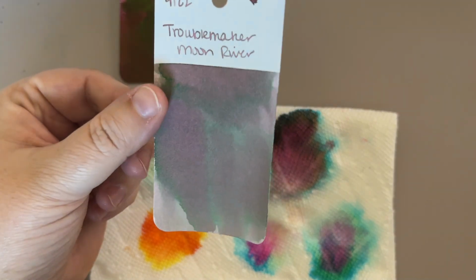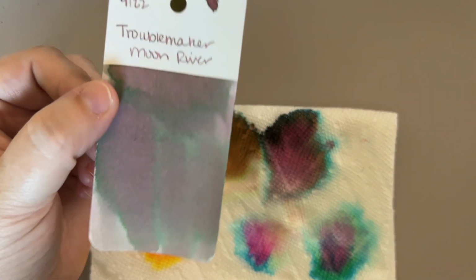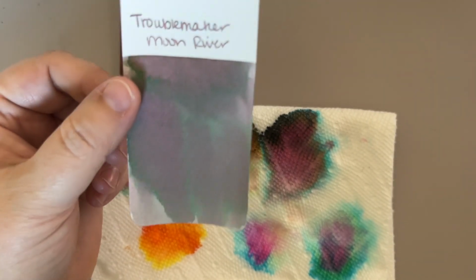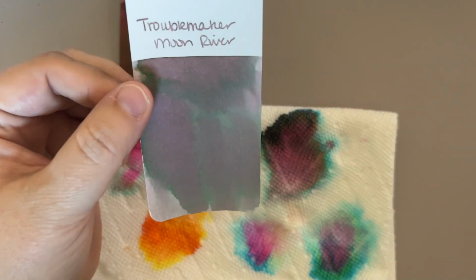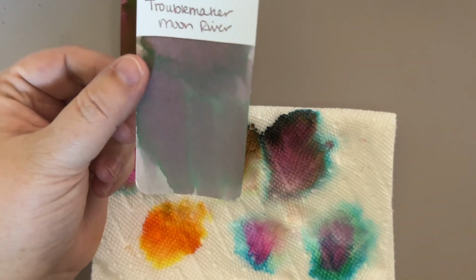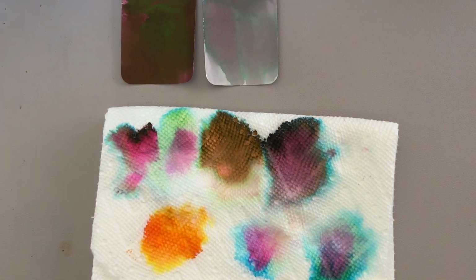Moon River, which honestly reminds me of one of the Birmingham inks. I think it's Chrysanthemum. It kind of reminds me of that. It's like this murky, weird pink color, but shows like pink and green. And I tried to find my card for it, and I couldn't find it.